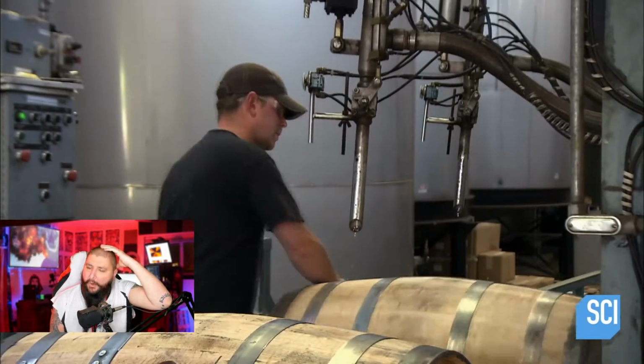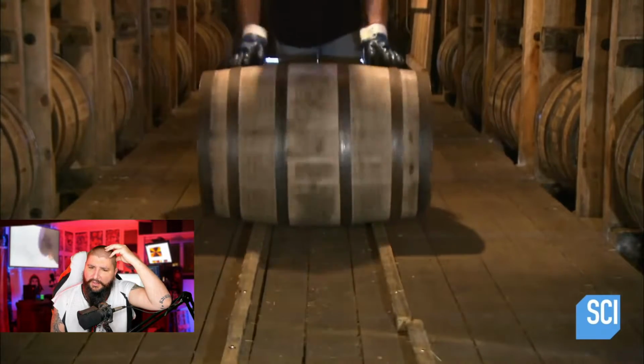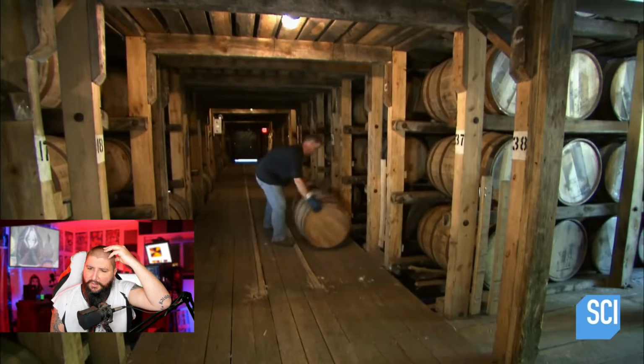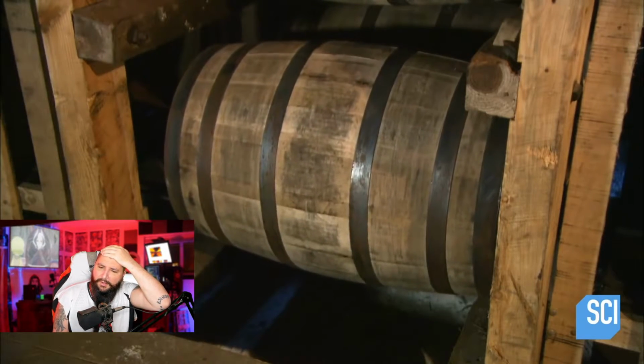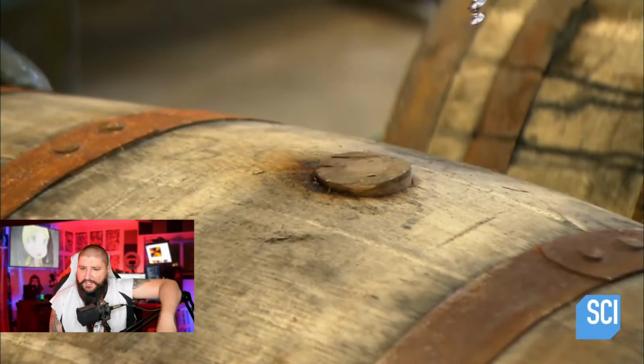Once corked with a walnut stopper, the employee rolls the barrel into a multi-tiered warehouse. Here, the bourbon will age for many years. So when you actually drink it, it's years old. They'll move the barrel to another level of the building due to temperature variations. This will make the product more consistent.